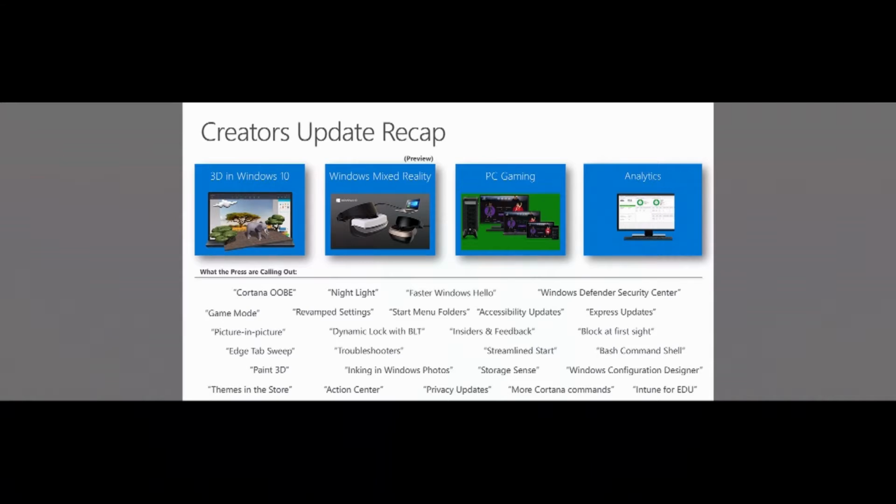Back in March, we released the Creators Update. That release included features that you were already familiar with, like faster Windows Hello and Tilt in Windows Ink. And I'm going to give you a quick demonstration of Tilt.